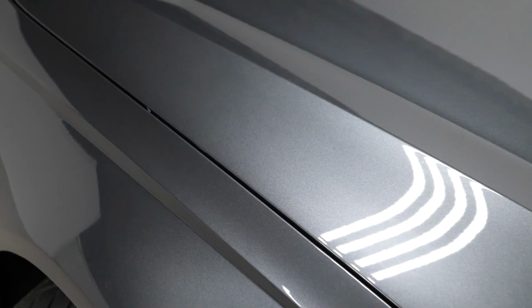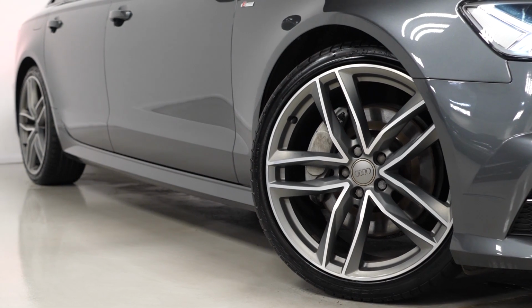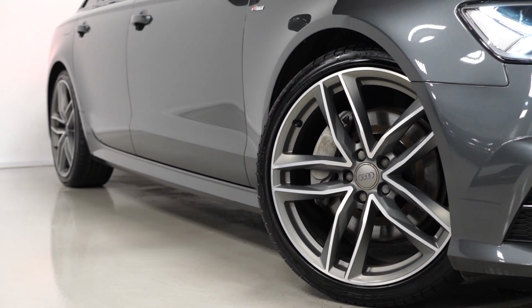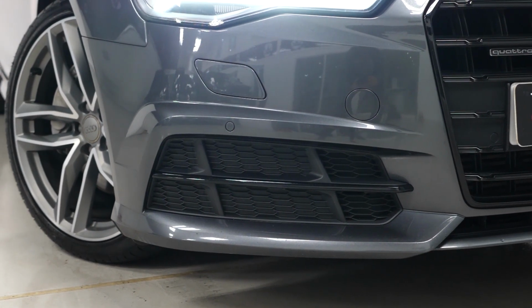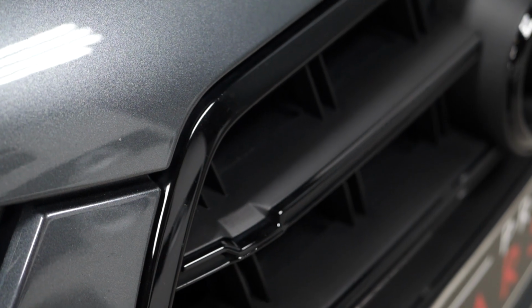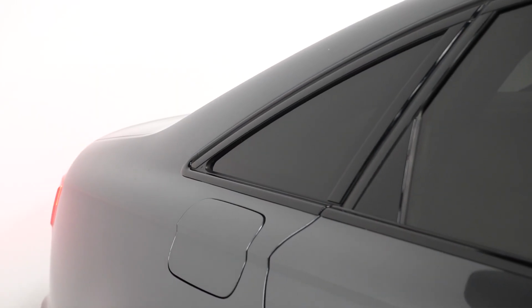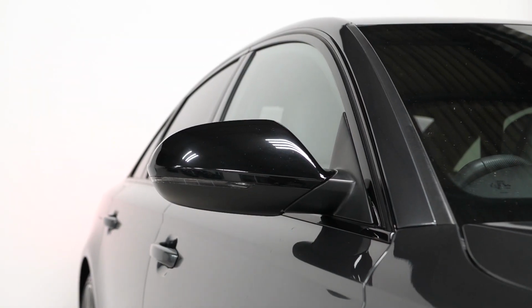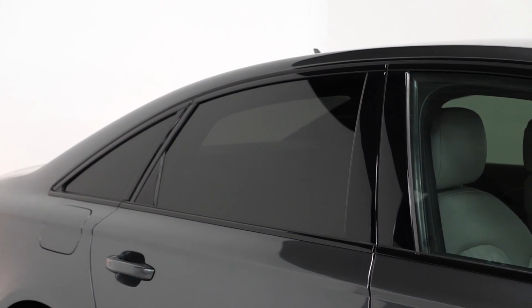To begin with, on the exterior you've got the Daytona grey metallic paintwork. The Black Edition model comes with the 20 inch matte titanium look diamond turned alloy wheels. Also the black styling package, which gets you some of the exterior features such as the grille surround, the front bumper inserts, the rear bumper inserts, the window surrounds and mirror caps, all in gloss black. You also get privacy glass as part of the Black Edition inclusions.